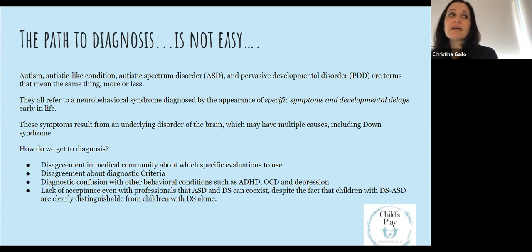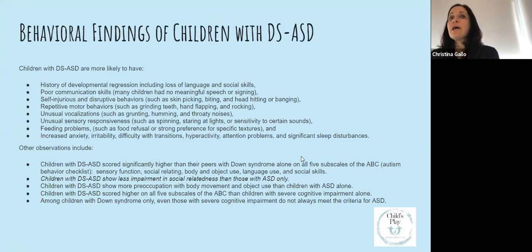So, behavioral findings of children with Down syndrome and ASD. There may be a history of developmental regression, or loss of language skills, or poor development of communication skills. You might see self-injurious and disruptive behaviors like skin picking, biting, head banging, repetitive motor behaviors like grinding teeth and hand flapping, which, as Kathleen mentioned, is also something that we see just with children with Down syndrome. So there's an overlap there between the two diagnoses. Unusual vocalization, but here we go, the unusual sensory responsiveness, right?